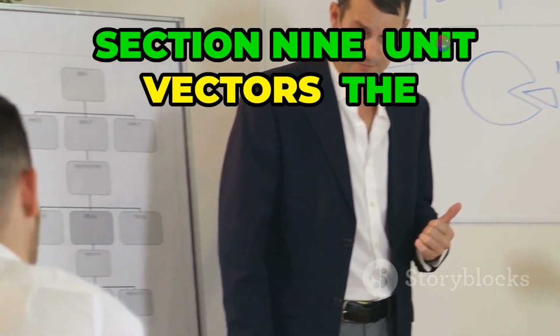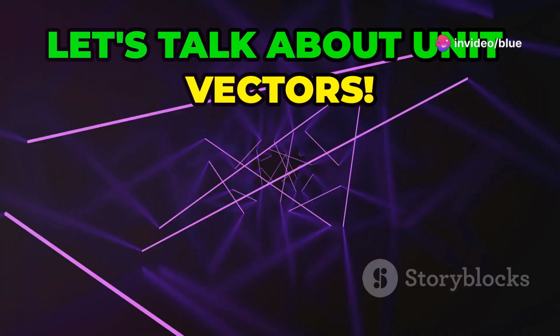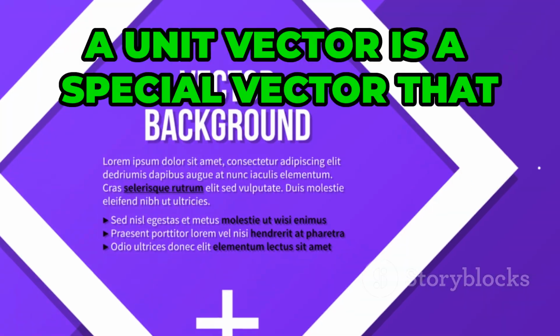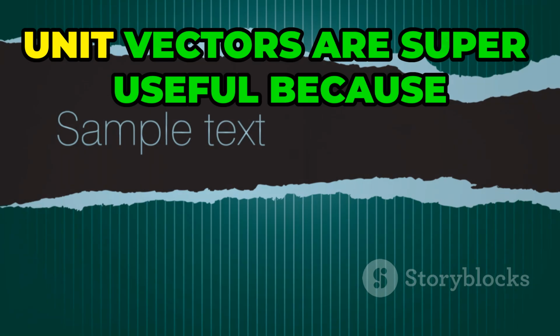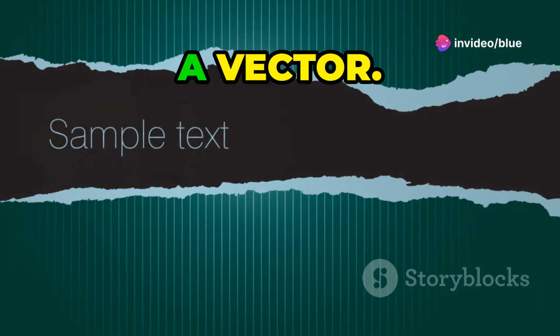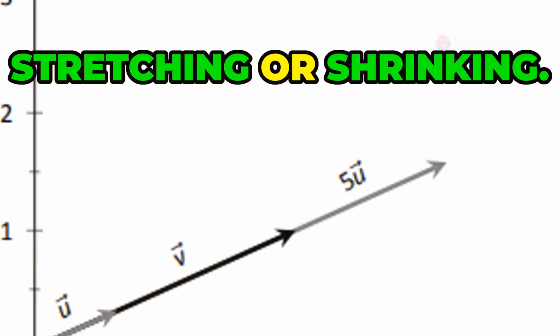Section 9. Unit vectors, the direction superstars. Now let's talk about unit vectors. These guys are the direction superstars of the vector world. A unit vector is a special vector that has a magnitude of 1. Unit vectors are super useful because they allow us to isolate the direction of a vector. We can think of them as pointing in a particular direction without any stretching or shrinking.